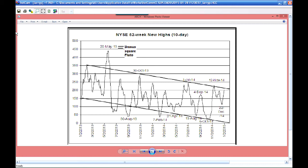Right now, the Dow came all the way back down to the bottom of the triangle yesterday and bounced, but the S&P is only back about halfway down. So the S&P is acting much better, and I would consider that in itself a positive case.